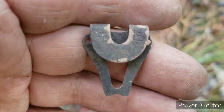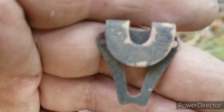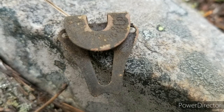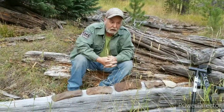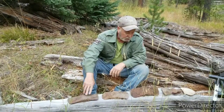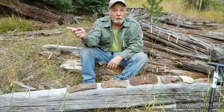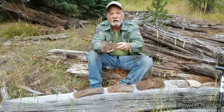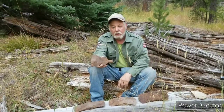This is a logger's camp. There's no doubt about it. You'll see that here in a minute. All right, moving on. Okay, everyone. As you can tell, this is a logger's camp. We got one, two, three, a broken one down there, three broken wedges. Look at that beauty. That's by far the find of the day. I absolutely love it.